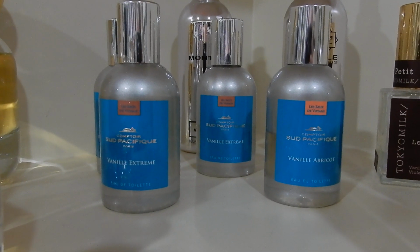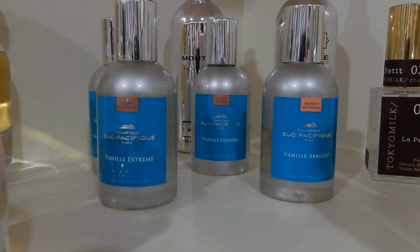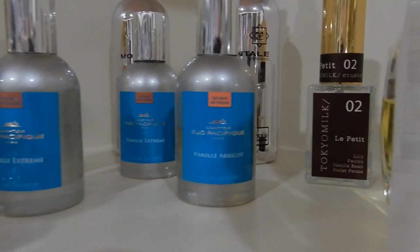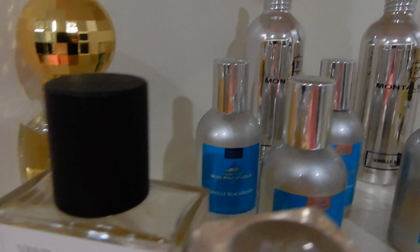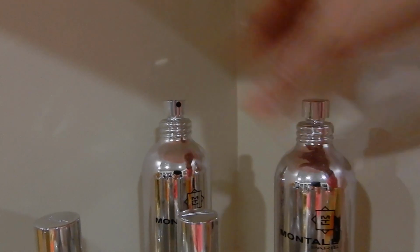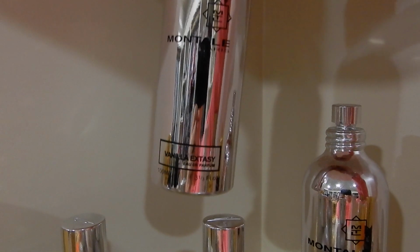Clearly, I have a thing. So the Vanille Extreme, I actually have 2 of. I'm almost finished with one of them. Vanille Apricot is one of my other favorites, as is Vanille Blackberry back there. Also, I really enjoy the Montal fragrances. I have Vanille Absolute and Vanille Ecstasy over here.